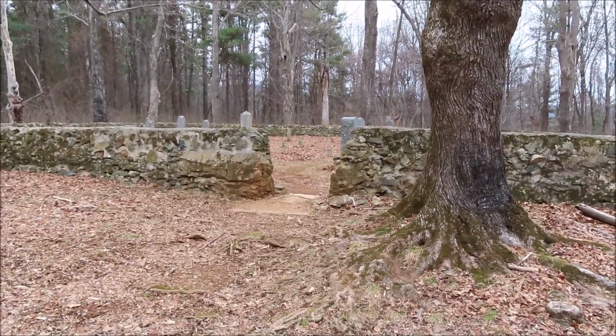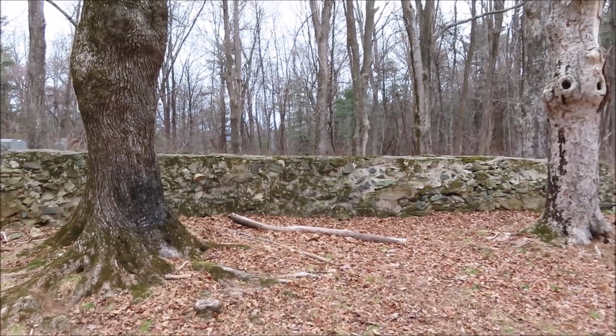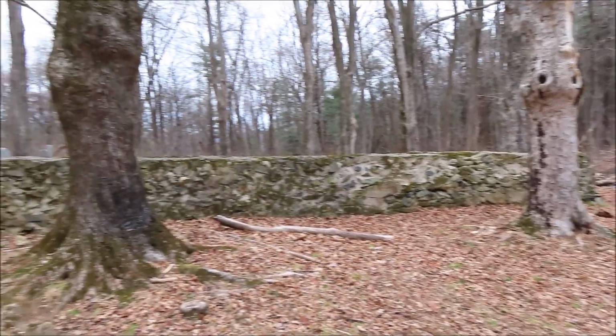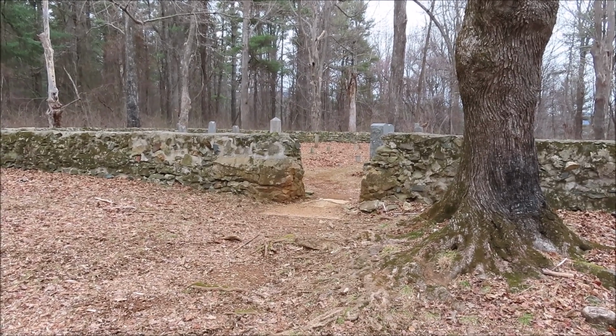There was a wrought iron gate here, and then sometime after that I saw it. I think maybe a tree limb fell on it or something and damaged it severely, because it was laying over here all bent up. And so now they've just taken it away. I'll get some shots from inside.